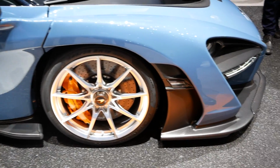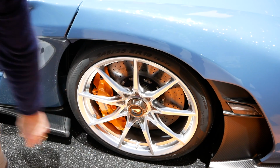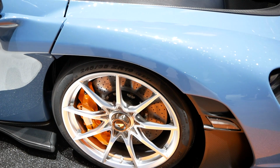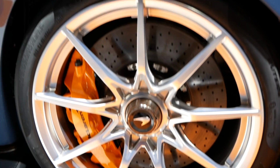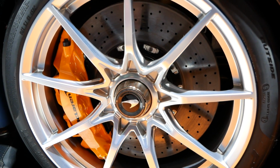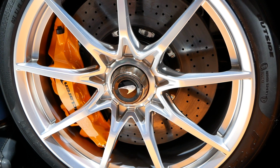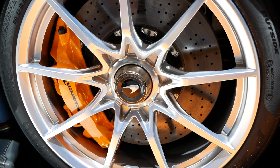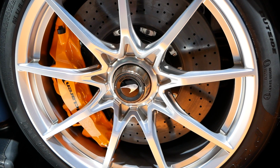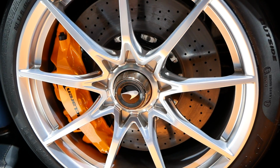And then for the first time on a McLaren, we have a central locking device to hold the wheel in place. First time on a McLaren that you have the centre lock. I think the 720S is five nuts, and in the same way the 675 is 5 nuts, even if the 5 nuts on the 675 are all titanium.